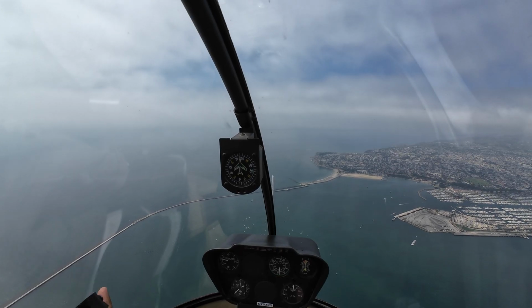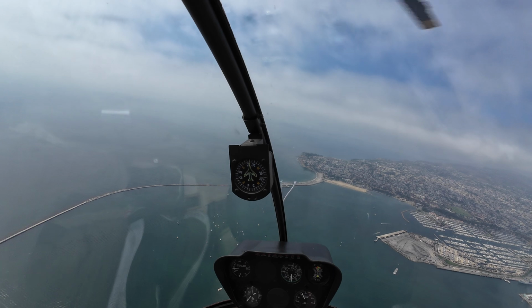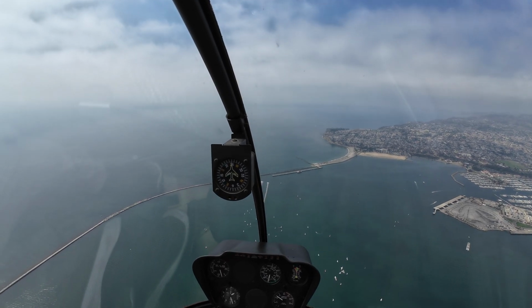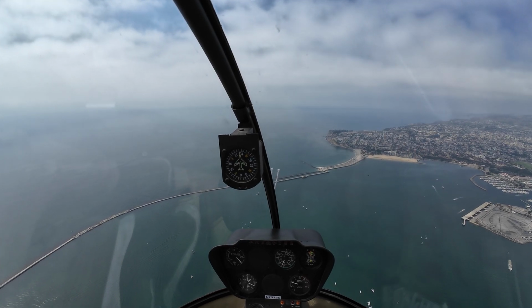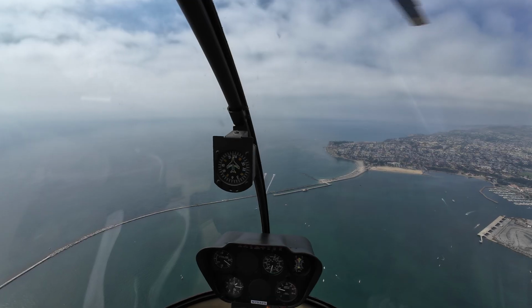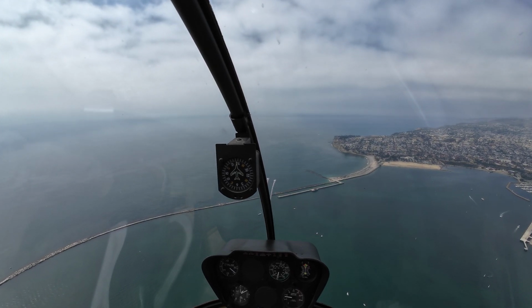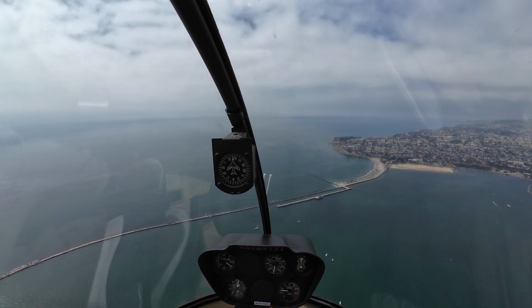Autorotation, 3, 2, 1. Yes, that's it. And pitch pull, pitch pull, pitch pull. That was a little too much pitch pull, sorry. PAMS, airspeed, outside. So we are a little fast. PAMS, airspeed, outside. That's really good. So you can maybe just raise a little, no, actually just a little outside.